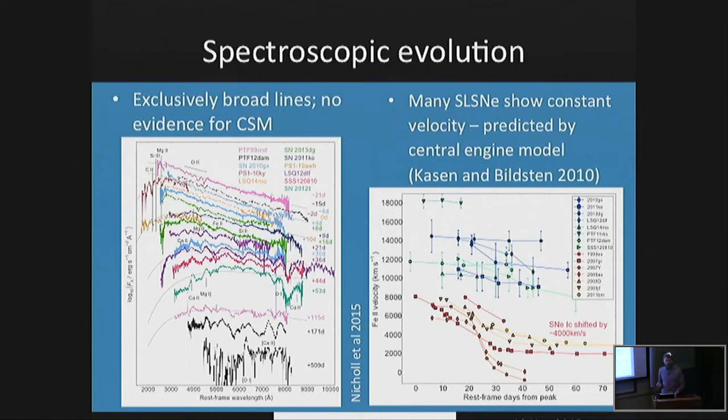And actually, this behavior was predicted in advance of these observations by the magnetar model of Kasen and Bildsten. The essential point here is that the overpressure from the central engine inflates a bubble in the ejecta and sweeps the ejecta into a dense shell. And this dense shell, as the photosphere recedes through it, shows pretty much constant velocity. So that was possibly a breakthrough in discriminating between these different models.